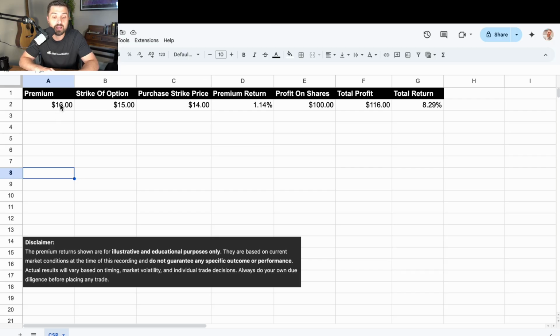So I put $16 for my premium right here. My strike of the option I'm willing to sell my shares for is $11. My average cost is, let's just say, $10 for the sake of this example. Obviously, these numbers are going to look completely different for you when you go and look at your option chain. These are only the numbers that I see on my screen at the time of recording this. So obviously, not financial advice, and results will vary.